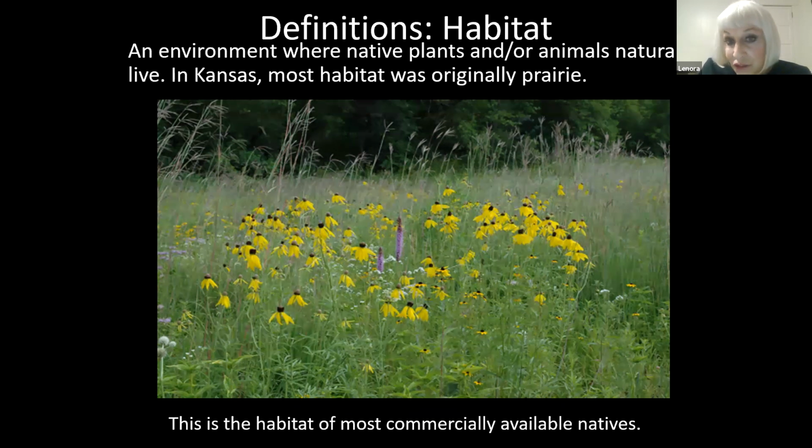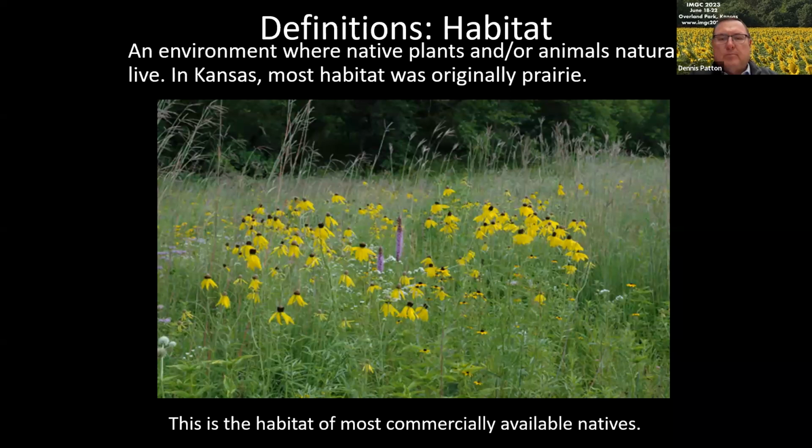Now we need some more definitions. Habitat. And habitat is where animals and plants naturally live. And so in Kansas, here in eastern Kansas, most of the habitat before the white man got here was this glorious tall grass prairie. Do you know that we have far more trees now than we did when the settlers first arrived? I mean, we've lost our tall grass prairie for many reasons. The interesting thing is most of the native plants that you find in nurseries are perennials from the tall grass prairie.